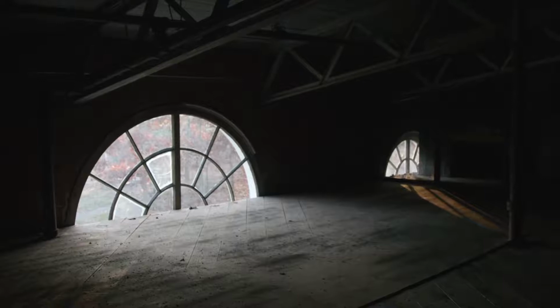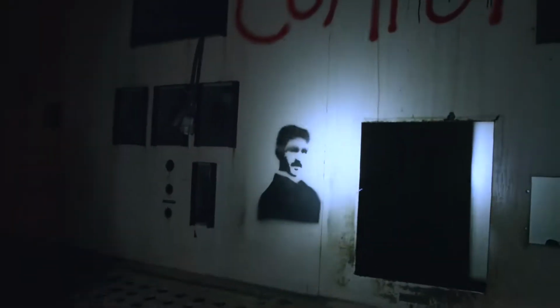Scary room to be in. It's spooky. Right now, we're wandering through what's basically an archaeological site. And what's being dug up is a lost laboratory, the last standing lab of inventor and futurist Nikola Tesla. But I'll walk you into what is the front of his laboratory.